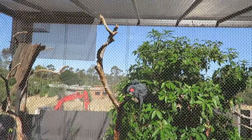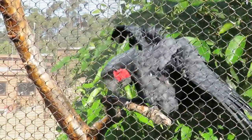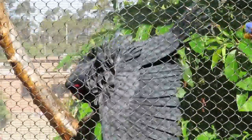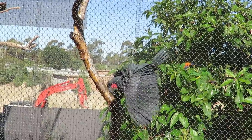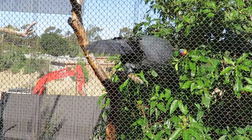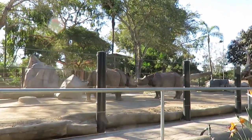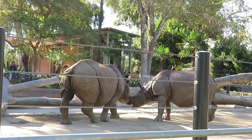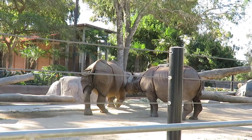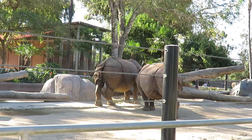This bird here is getting a bath. I don't know if you can see the water. He's getting a bath in the morning. Enjoying the water. They're coming to the rhinos and they're saying good morning to each other. I think he's trying to bite the other one.